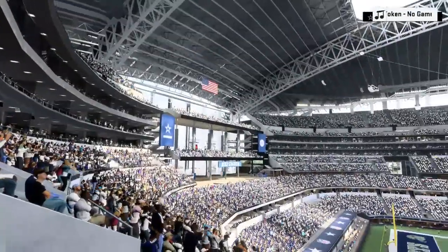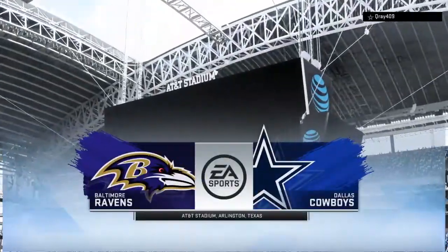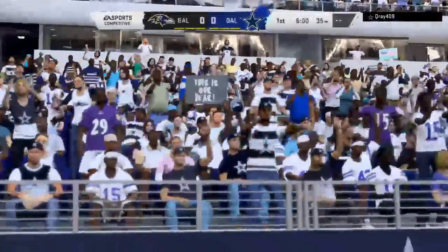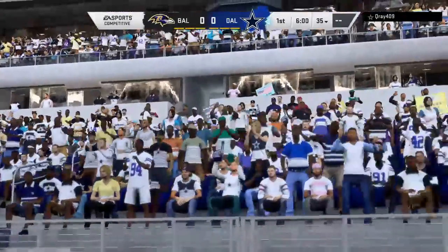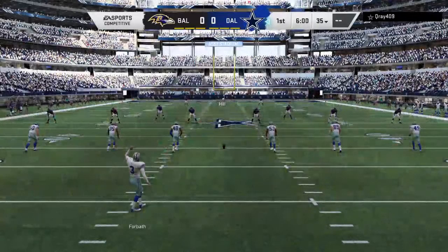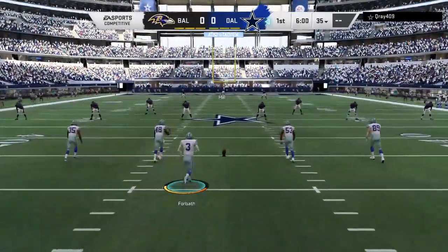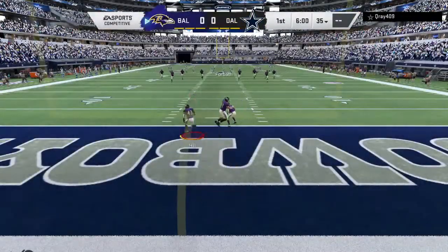EA Sports coverage of the NFL brings us to the heart of Texas and the very wonderful AT&T Stadium in Arlington. Obviously, they do everything big here in Dallas, and the introduction to the Cowboys, no exception. They're set for football in Big D as their guys will do battle with the Baltimore Ravens. Here's Kai Forbath now to get us started, and we are underway from AT&T Stadium.